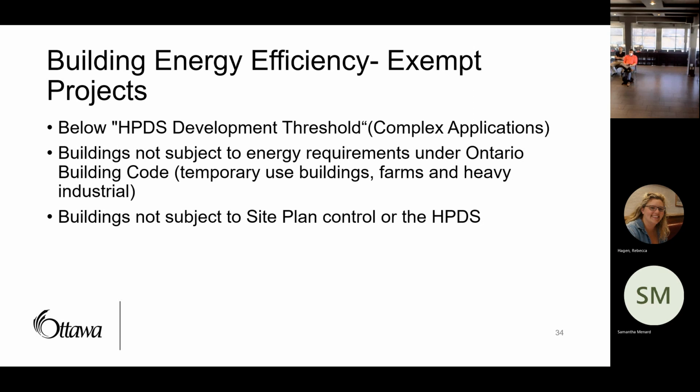For the building energy efficiency metric, we do exempt projects that are below what we call the HPDS development threshold, which is non-complex applications. For residential buildings, that's under 14 units. And for commercial buildings, I forget what the size is off the top of my head, but I don't have it in my notes here.